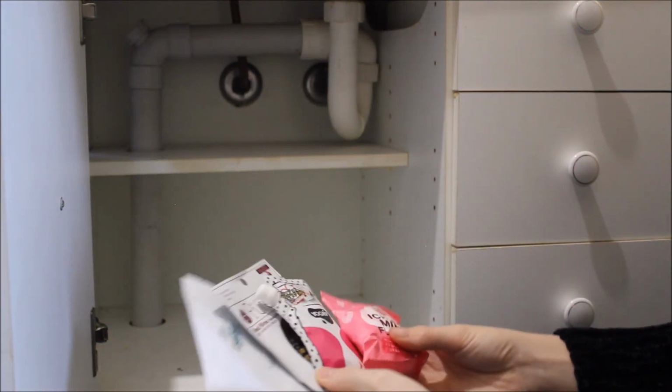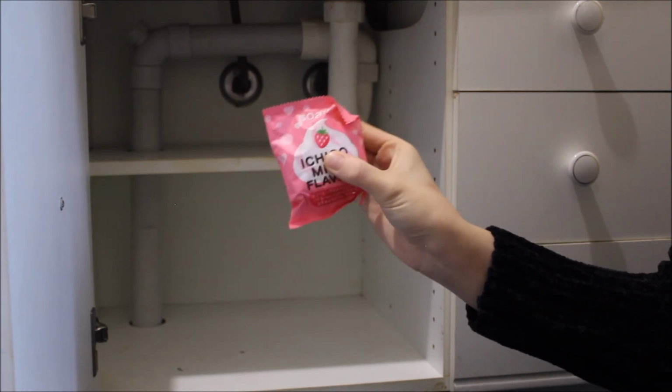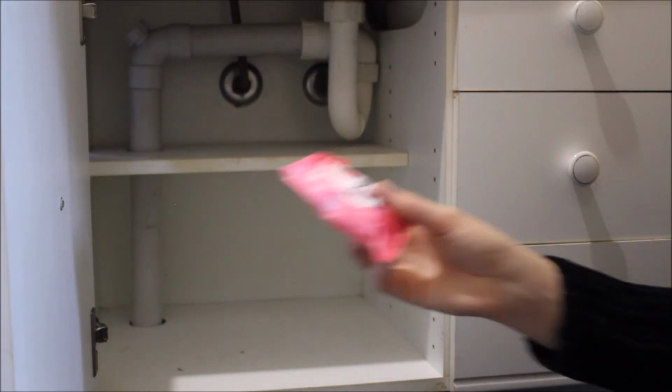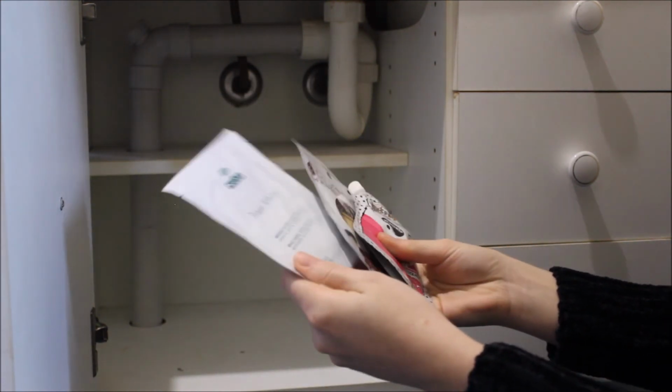Then we have a couple of face masks and little Japanese products. This is a soap. I don't use soap. I just kept this because it was cute and I got it in my Japanese subscription box. But I don't think I will ever get around to using it, so I'll pass that one along. And then I have this. What are you? Are you a face mask? Yes, so these three are face masks.